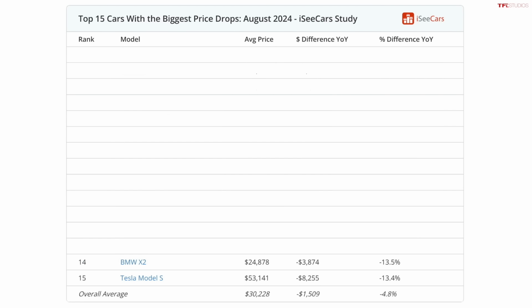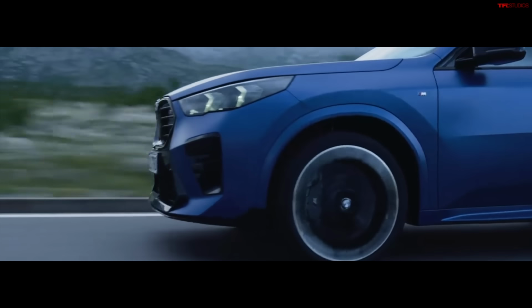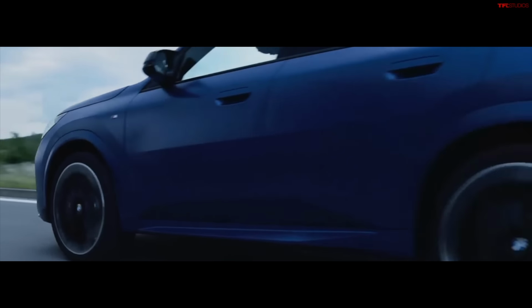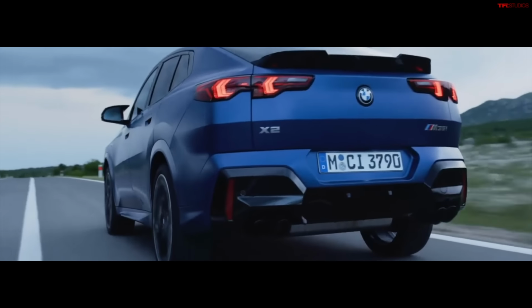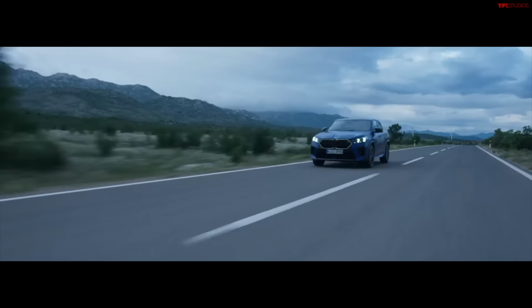Okay, number 14 is the BMW X2. It dropped an average of 13.5%. That is a slightly smaller dollar difference because it's a more affordable car, $3,874, and the average price is now $24,878. We do have a tendency to see this, and we'll see it more on the list: these entry-level luxury products do not hold their value very well. If you want to save money, it's good to buy something like an X2 used versus new.